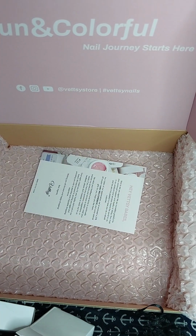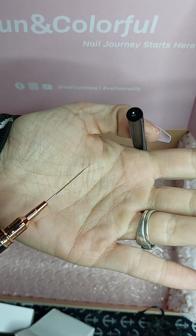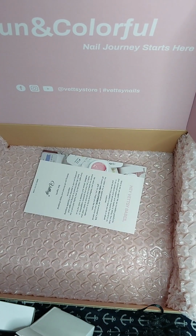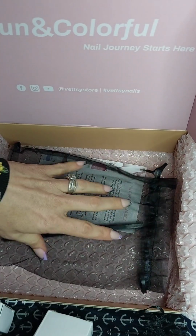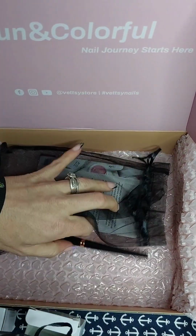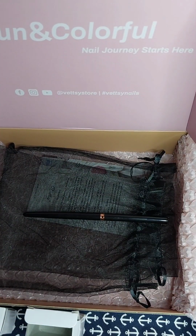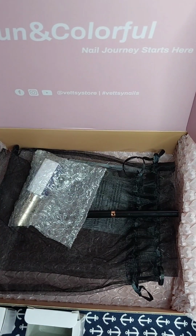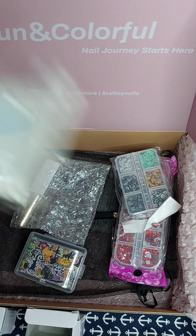Alright, and another liner brush. Cool. Like I said, I don't mind the doubles. I like them. I'm just gonna dump everything back into this box until I put it in its forever home.